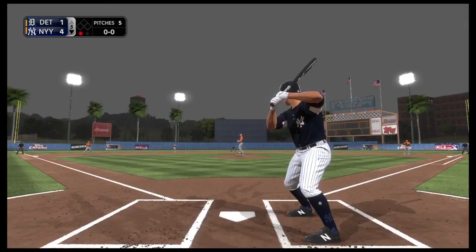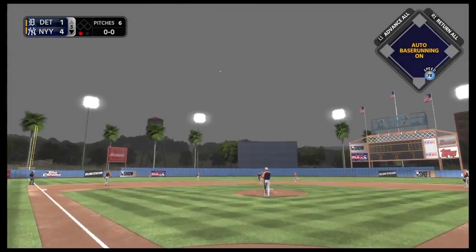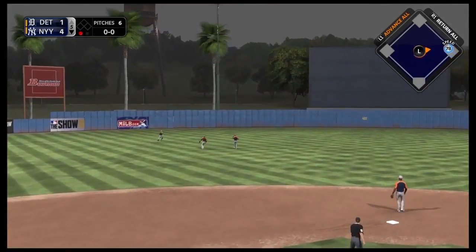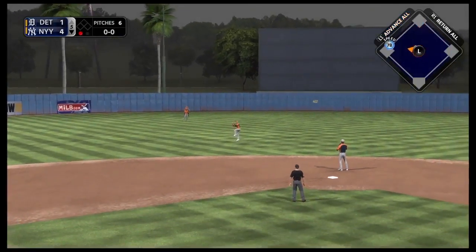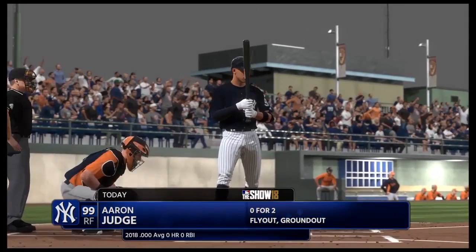Here's Brett Gardner now. And a first pitch swing. He hits a fly ball to left center. And that's in there. Base hit. He's around second now, and they still haven't gotten to this thing. And he will make it all the way to third now as that mistake proves a costly one indeed.